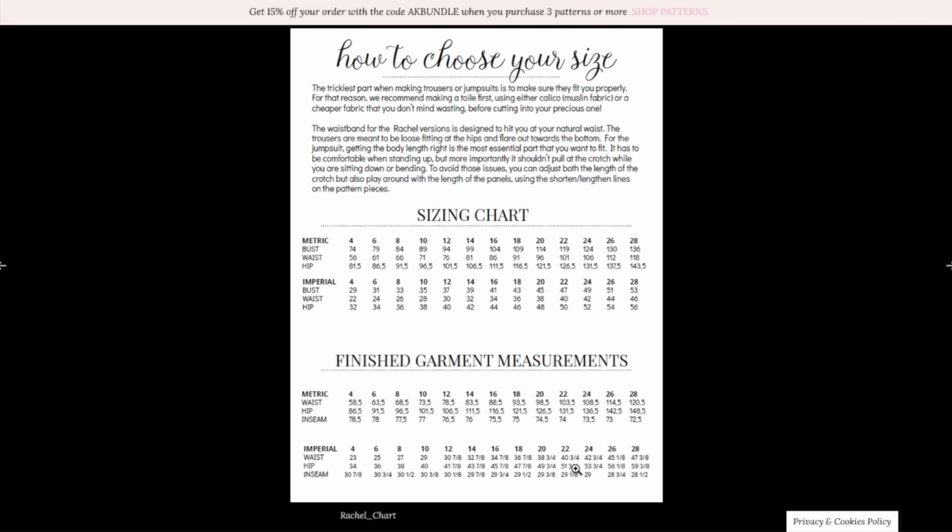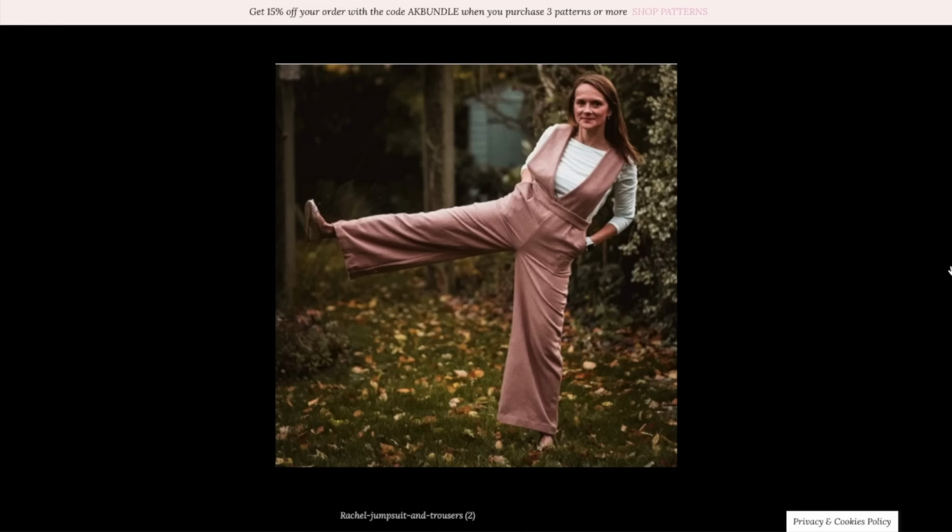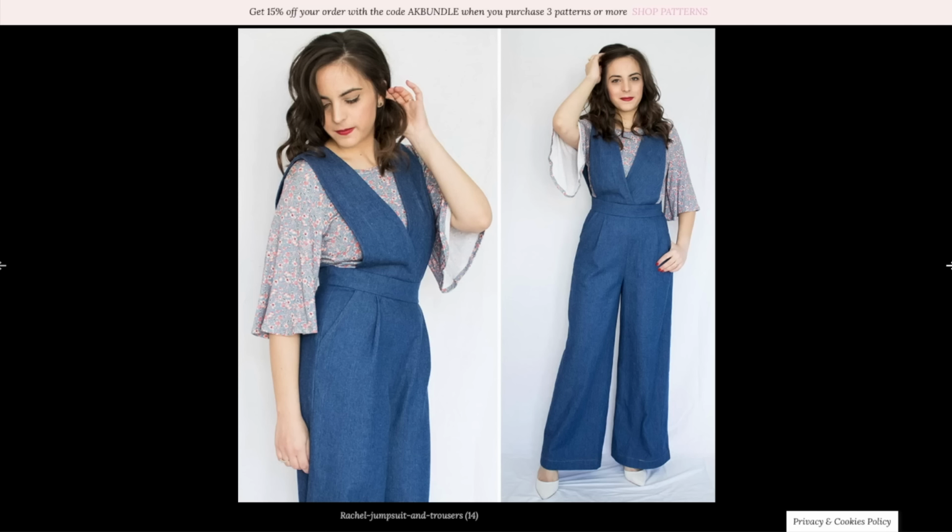Pretty close fitting hip. 1¼ inches of ease about, depending on your size. The waist is even closer fitting. And there's no finished bust measurement because it's just like a panel, and I guess it's impossible to determine a size like across here. But yeah, I definitely see this as more of a winter garment. Look how cute that denim is.